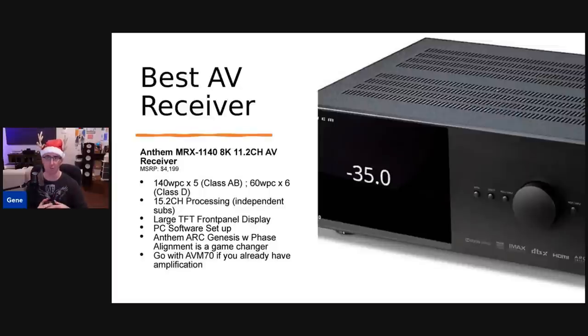The Anthem Arc room correction is just awesome. Out of all the room correction systems out there, I have to say it's probably the easiest to use with the least amount of fuss, meaning that you set it up in the room with a microphone. It's a PC editor software. You don't have to have the receiver in the same room as the microphone. You plug the microphone into your laptop that's on the same network.